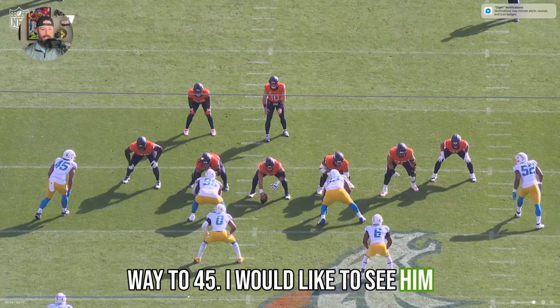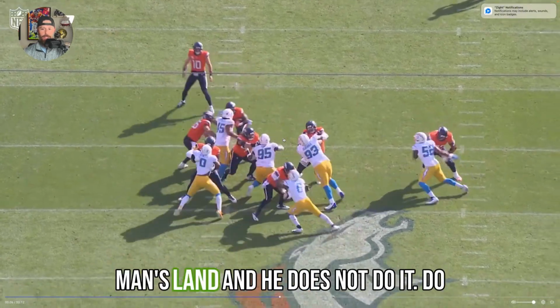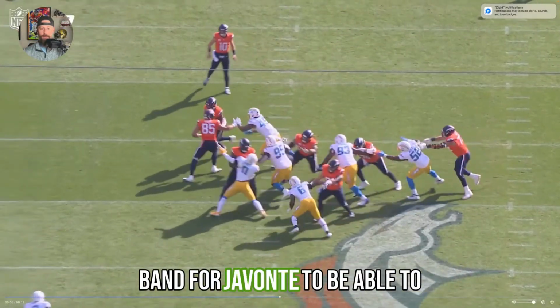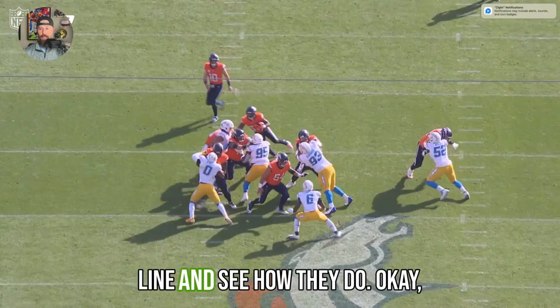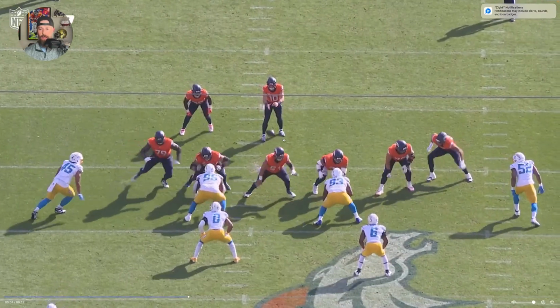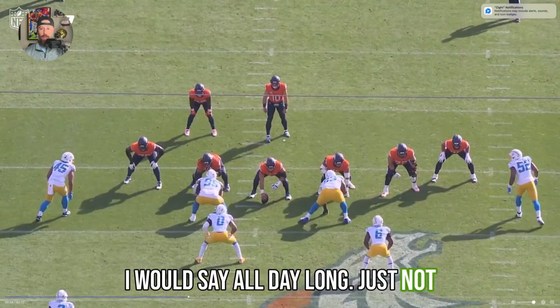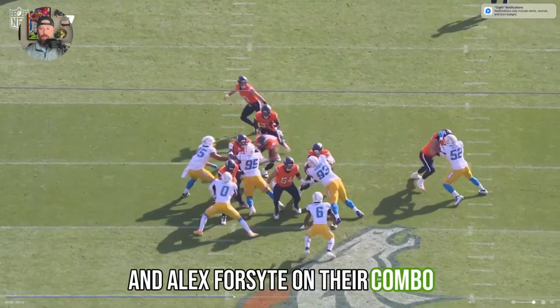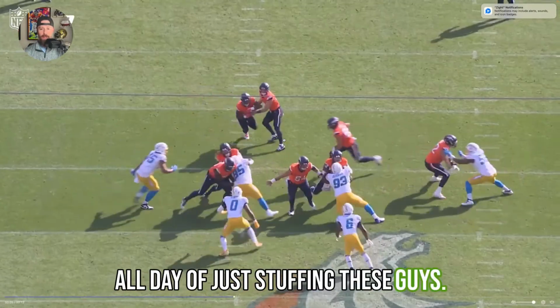I would like to see him throw and try to cut this guy. Unfortunately, he gets caught in no man's land, and he does not do it. Ends up getting enough on his man for Javonte to be able to bounce out of the box. But let's check out the rest of the offensive line and see how they do. Okay, I would say all day long, just not enough momentum from Ben Powers and Alex Forsyth on their combo blocks. Number 93 does a great job all day of just stuffing these guys.